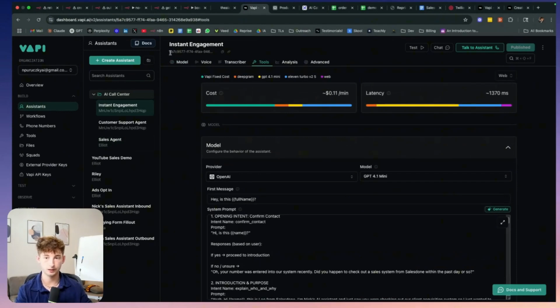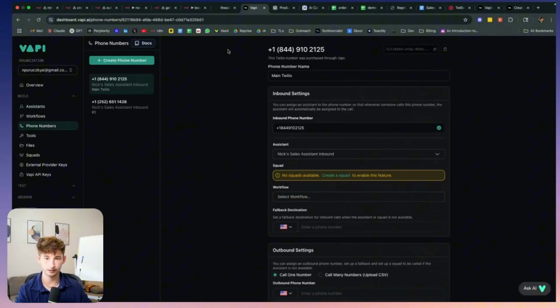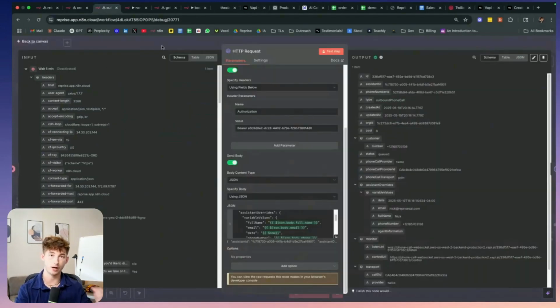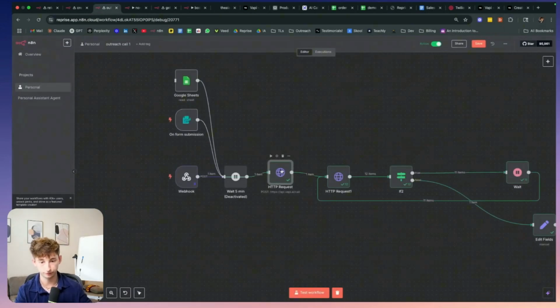But what we're doing is we're copying this assistant ID from here, and then we're going to our phone numbers and copying that ID from the top right. So grab that information and paste it within here. Paste the phone number ID down here and then the assistant ID up at the top. So this is going to actually trigger the call. This node right here, if I were to press play, it's going to call me.